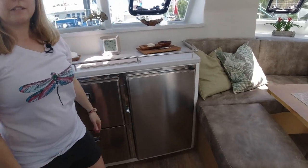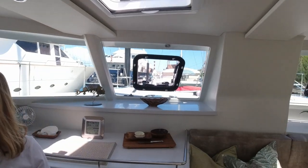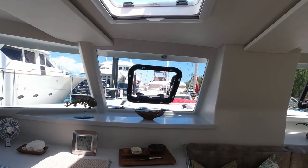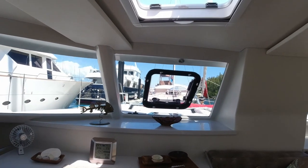I don't know if you want to talk about the windows or lighting. Yeah, so the windows are all glass, which is really nice. They're not going to scratch or craze or do anything nasty. Obviously very, very strong. The hatches that are built into them are key. You need to have that kind of thing.